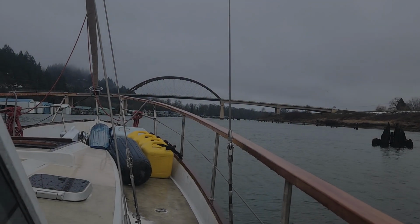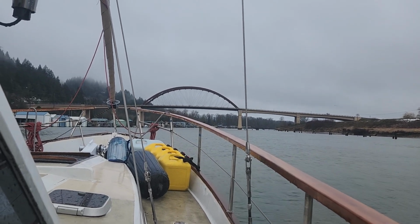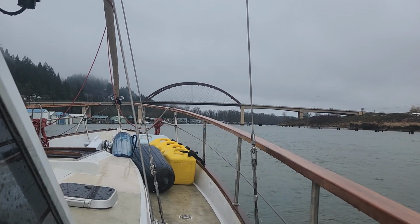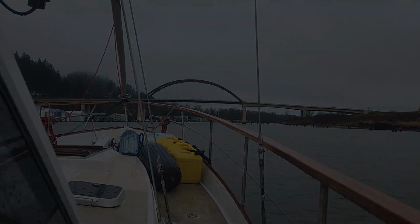Here's the bridge coming up. It's supposed to have 78 feet of clearance. Which is good, because we're only about 50 feet tall. We're going right up the middle.